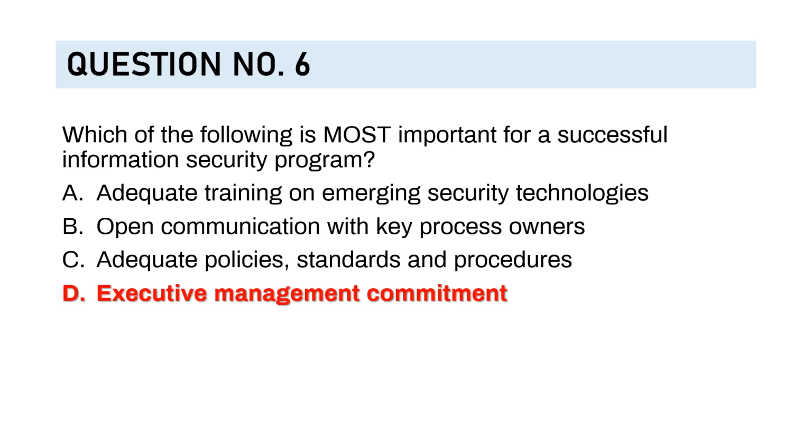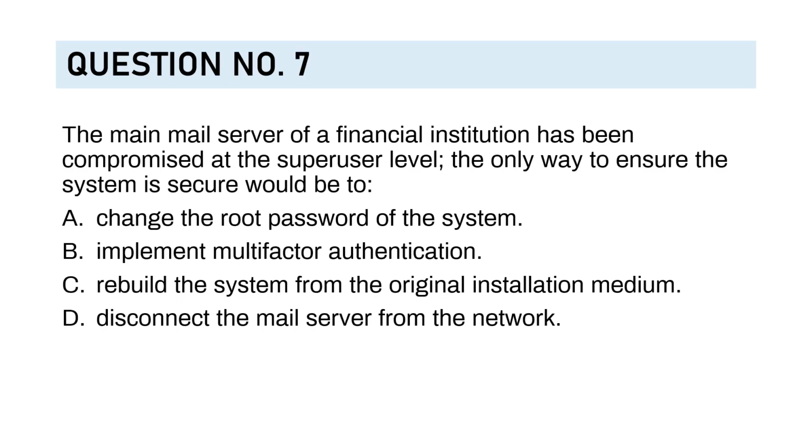Let's check, see if my answer is correct. Okay, so executive management commitment is the first thing that you need before you do anything in your corporation, in your enterprise organization. The rest would come later. Okay, let's move on to number seven. Two more questions. Okay, let me read this.